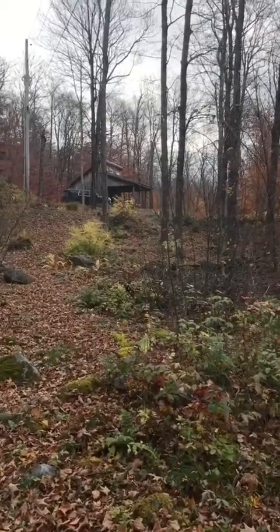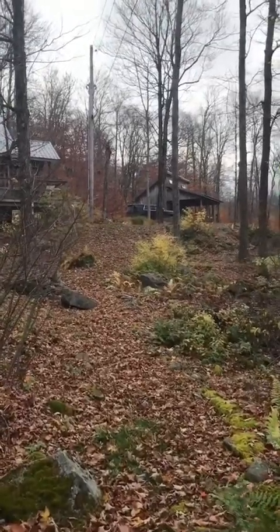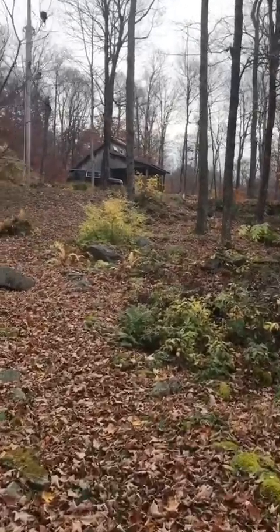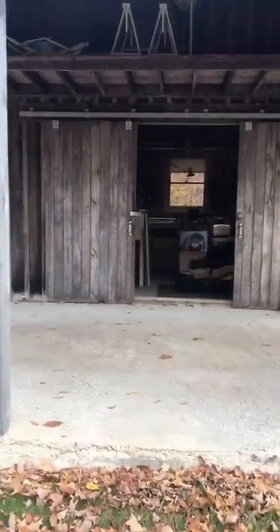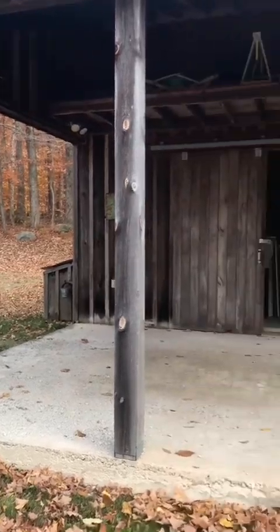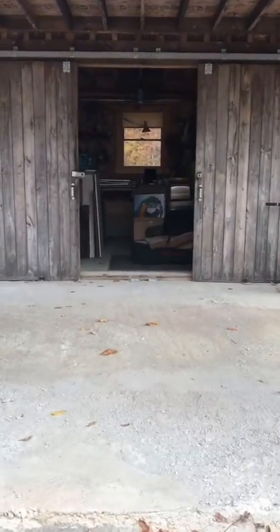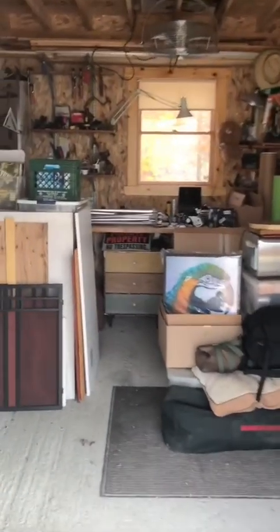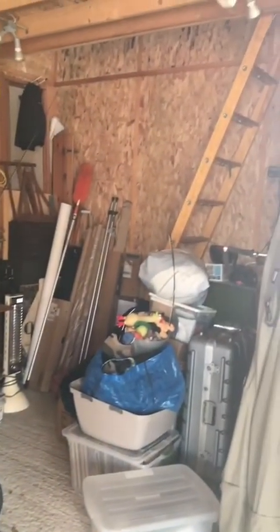So this property also comes with this detached studio workshop space, which has electric, plumbing, its own septic, it's insulated. So it's pretty ready to be turned into a guest house or a home office. So this structure has a carport attached to it, but I think there's so many possible uses for this space. Currently used as tool shed, workshop, storage space, but the possibilities are endless.